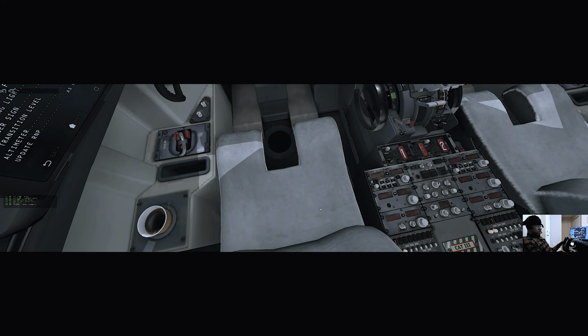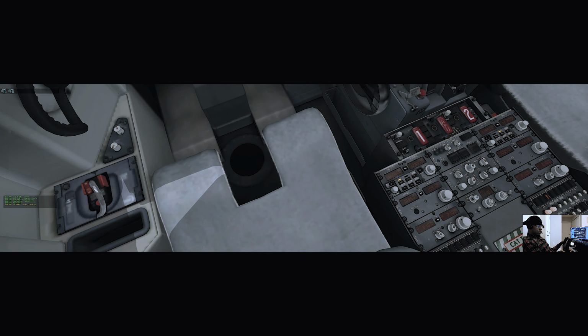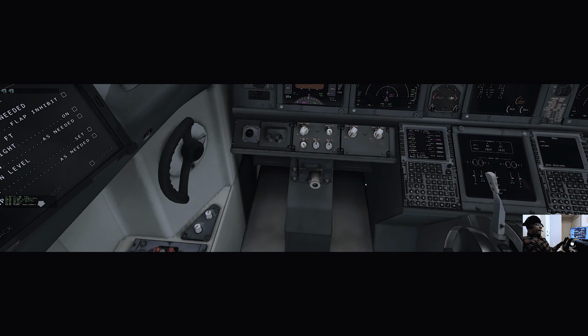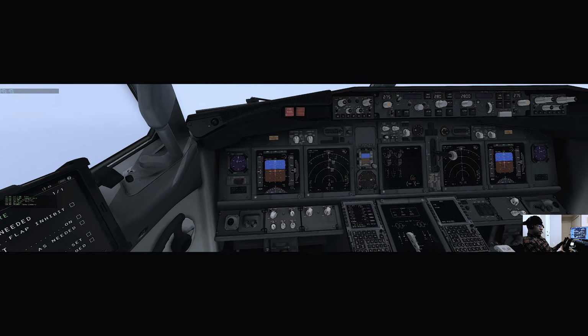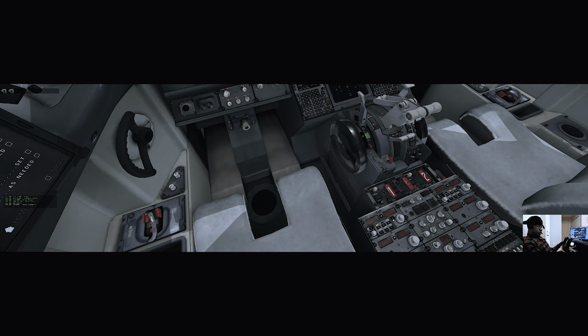Now we do want to get the ATIS information, so we will go ahead and get that entered in here, just to see if we can pick that up. Oh, okay, 119,650, I think. Don't have it yet, which is fine. We'll go ahead and bring the speed brake up a little bit, kind of slow it down, coming in a little hot. We don't have the ATIS just yet, so that's fine. We'll get that in a little bit.